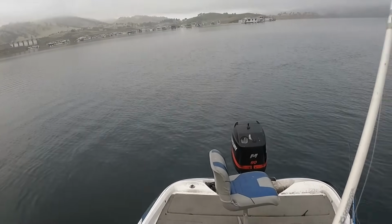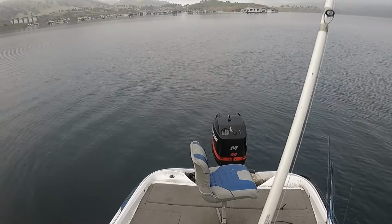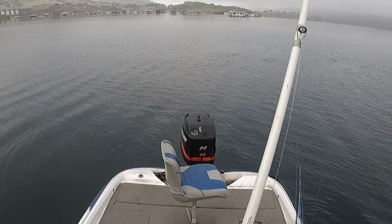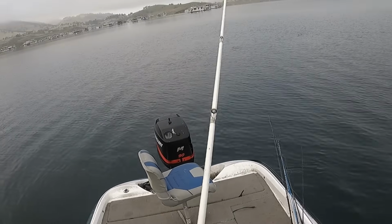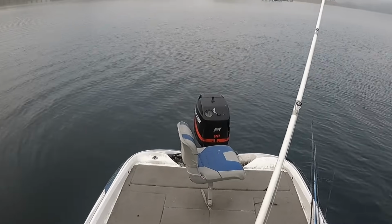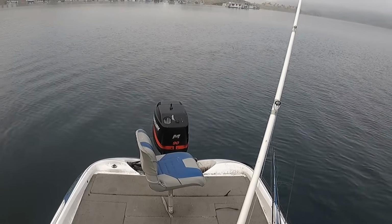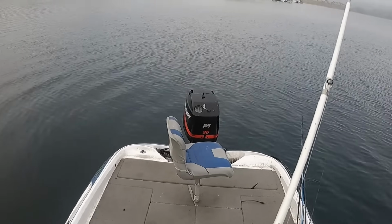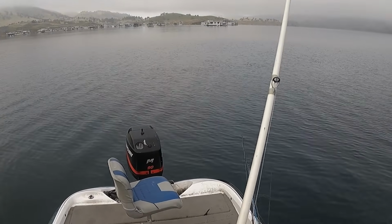So I'm hoping that they'll hit this jig here. They're on the fish finder there, on the down scan. And yeah, I'm sitting right in that little trench area. If I get bit, it's going to be right at the back of the boat, basically, or even right alongside it.